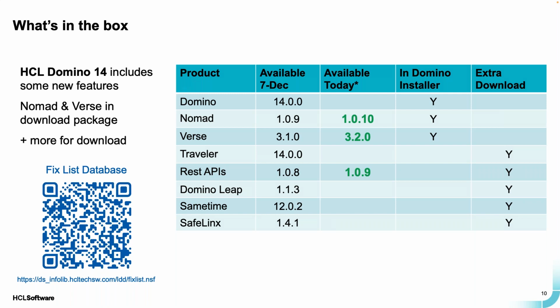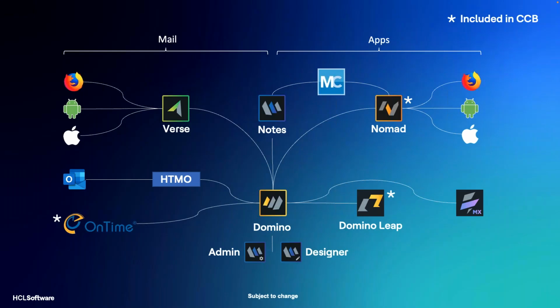Yeah, brilliant. So we talk about a Domino family, right? There's always a family tree when you have a family, and this is our family tree, and everything stems from Domino. Domino's the root of our existence, and as you can see, we've got branches going off to Nomad, off to Notes, and off to Verse. We've also got branches off to Outlook through HTMO, HCL Traveler for Microsoft Outlook, and then the roots of what we create for Domino are managed by the Domino Administrator, and Domino Designer allows you to create applications. We are going to cover that.